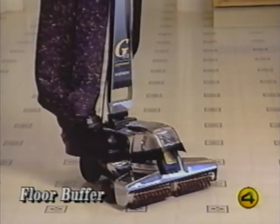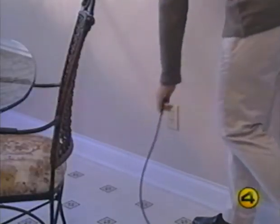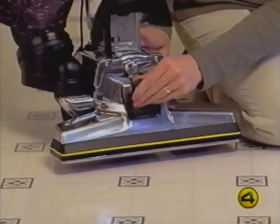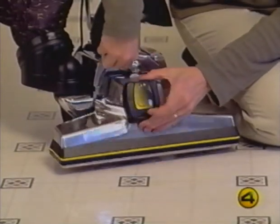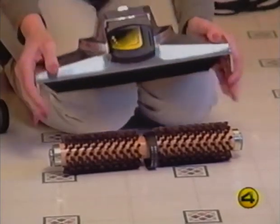Your Kirby can also be used to wax hard surface floors. But before applying wax, first attach the buffer nozzle to the G6. Make sure the nozzle is at its highest setting. Unplug the Kirby from the wall outlet. Remove the power nozzle. Then drop the buffer nozzle onto the floor buffer brush.